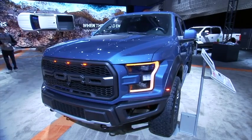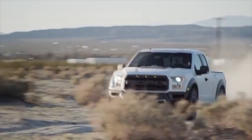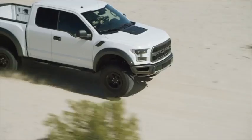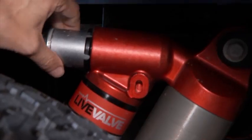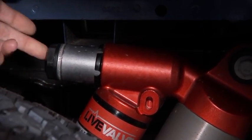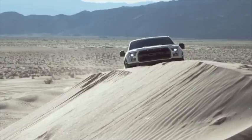F-150 Raptor is our ultimate performance off-road pickup truck. If you want to go out fast off-road, that's where Raptor's built its reputation. Okay. The crown jewel of Raptor is its suspension. This is the new tech piece right here. It's called live valve technology. And this little component right here controls the shock, but it talks to the truck.